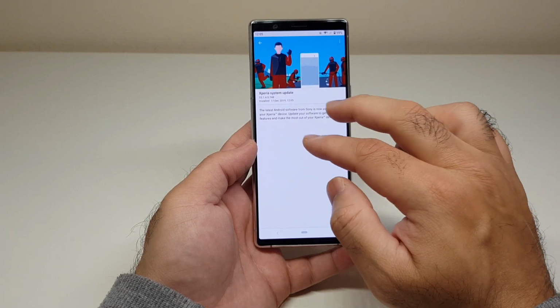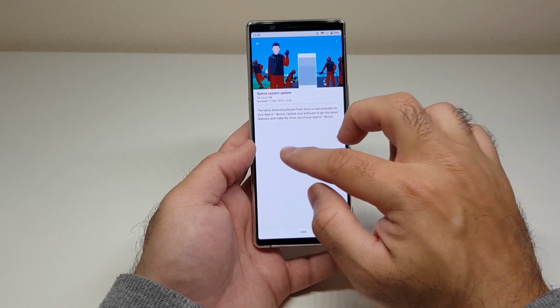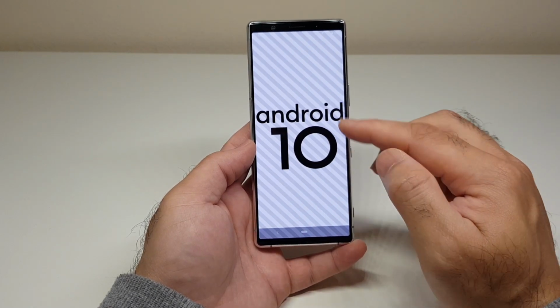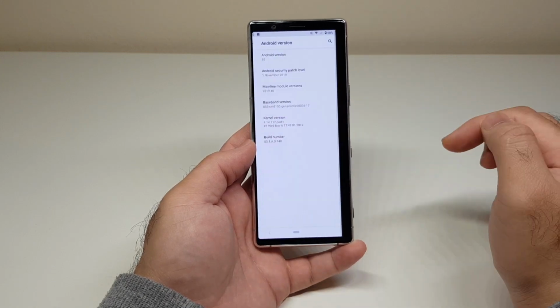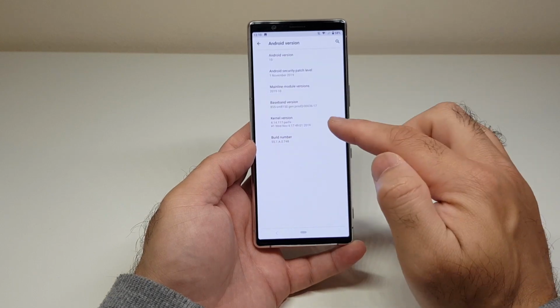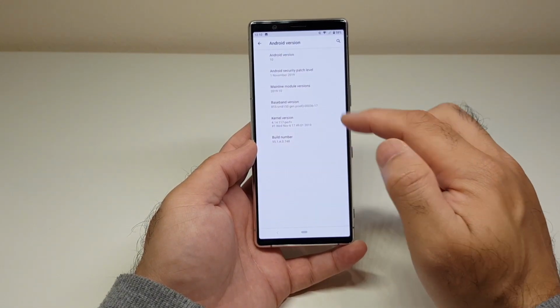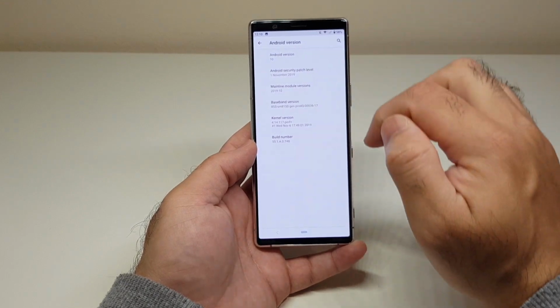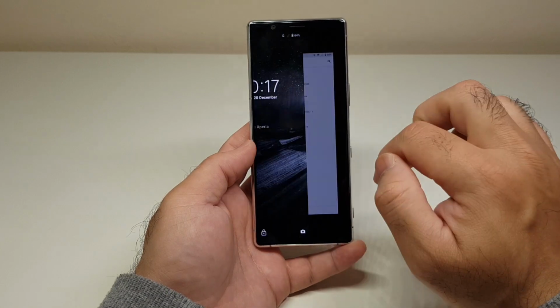Once I had the update installed, it was on 17th of December 2019, and it was eventually, like I said, the Android 10 update, the main update for the flagship phone Sony Xperia 5. Now, all the screenshots taken after this update were based on Android 10, meaning the battery life was tested mostly on Android 10. And once it was received, as you can see, it had the 1st of November 2019 patch along with Android version 10 and all the bits and bobs.